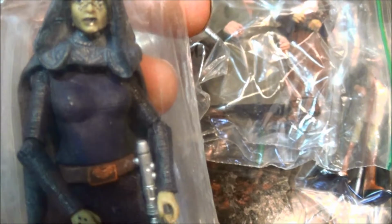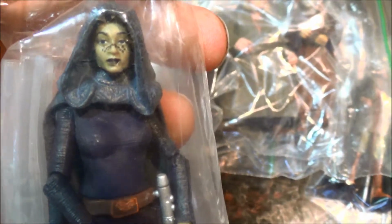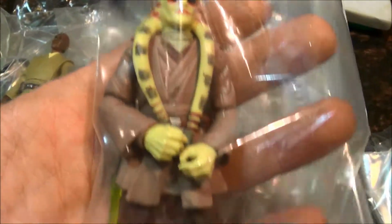That is Lumira's Padawan. Afi Barris, something like that. Afi Barris. I believe this is from the vintage line. Oh, Mace Windu. Kit Fisto or whatever.